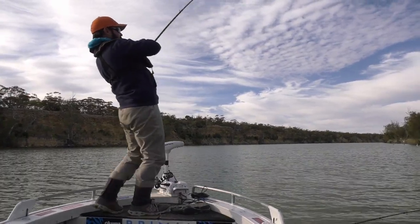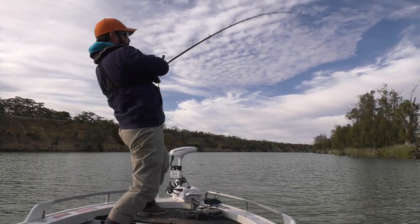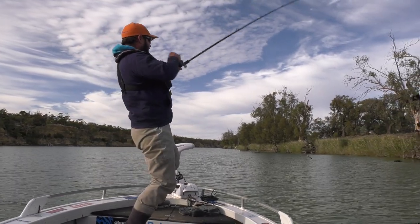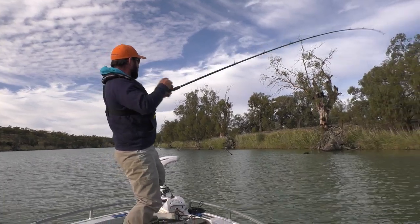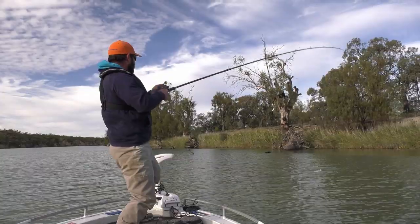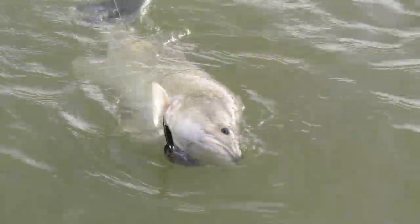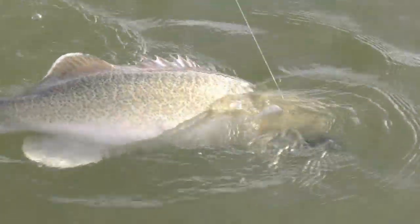Yep, got him. That was an awesome bite. What a bite. Oh man, that is so cool. Oh, ran right past the end of that stick and it just got walloped. That is awesome, check him out. That just goes to show you, if they get it on the bottom of their mouth or on the outside of their mouth, you're generally gonna catch them.